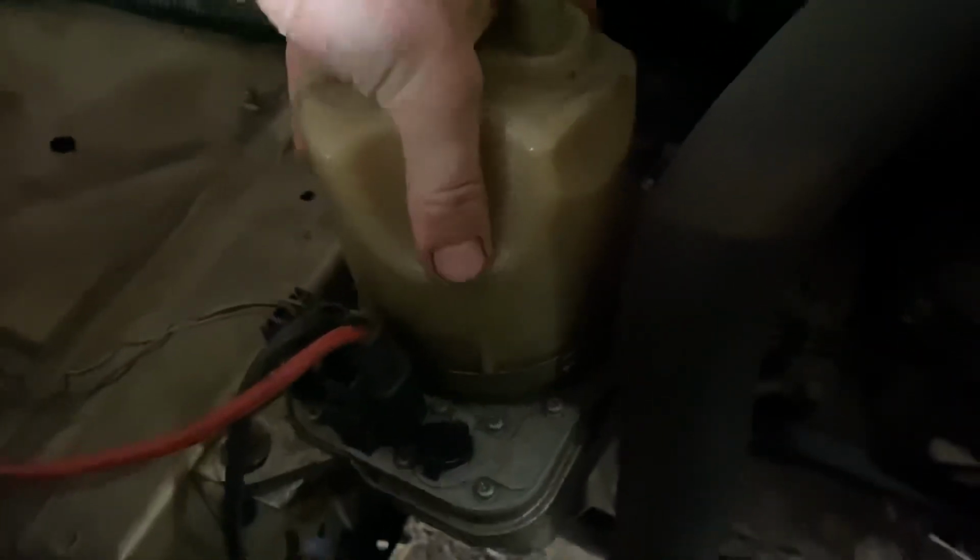Like I said, electric power steering. This is actually out of a Volvo S60, I think a 2006. But the last time I drove this car, this is the reason why it's sitting in the barn neglected, this reservoir actually popped completely off and blew power steering fluid everywhere.